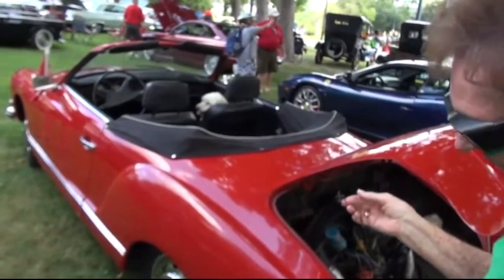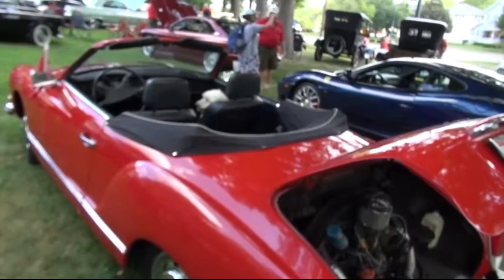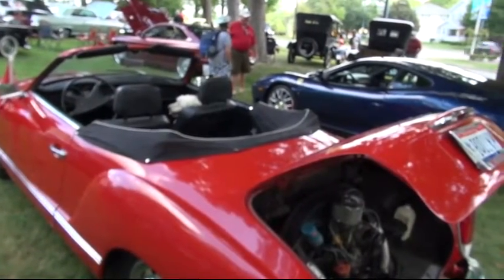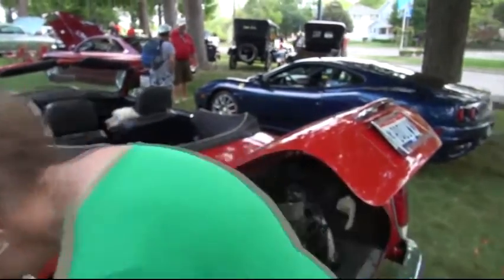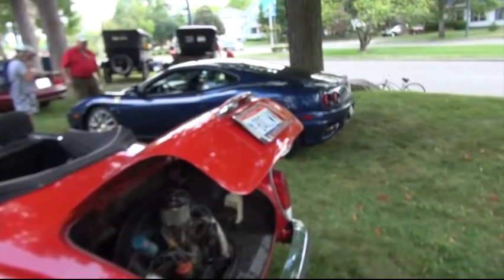We've probably driven it 20,000 miles since we've had it, maybe 30 at the most. Are you the second owner? I have no idea.